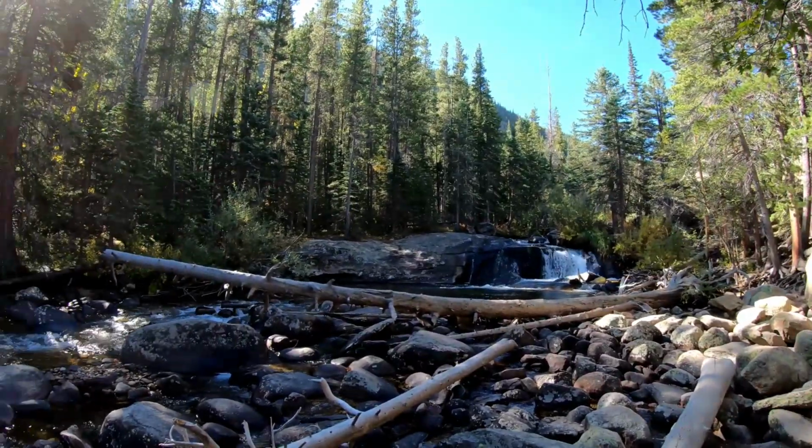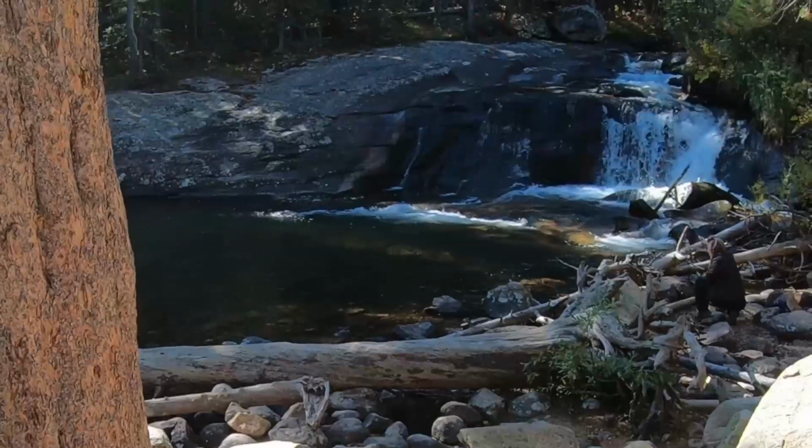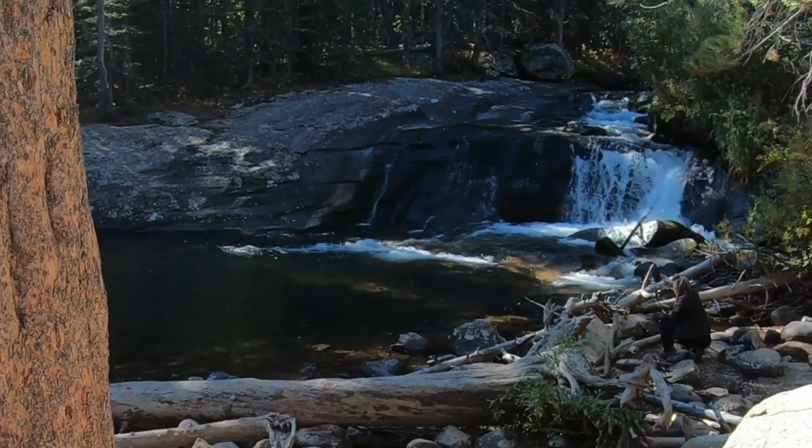Okay, 1/3 of a mile, we made it. There's someone fishing right at the waterfall. I don't know what to do about that for photos. I guess include them. Yeah, we made it. Wow.